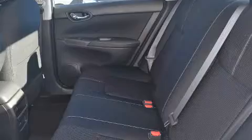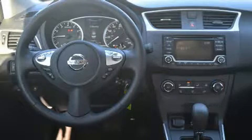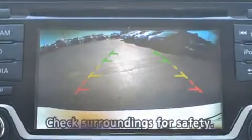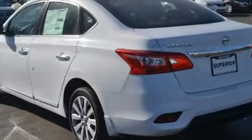Top features include a split folding rear seat, a tachometer, variably intermittent wipers, a trip computer, remote keyless entry, and power windows. Audio features include a CD player with MP3 capability, steering wheel mounted audio controls, and 4 well-positioned speakers.